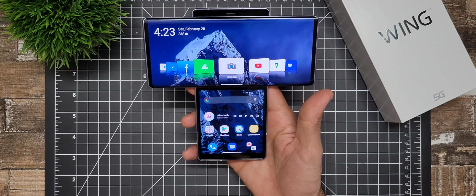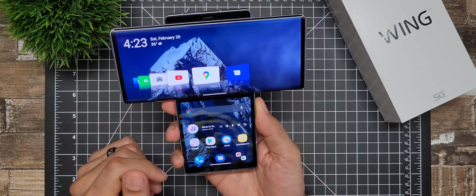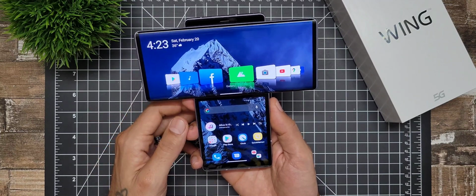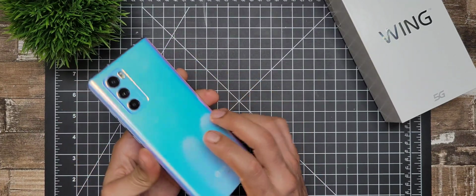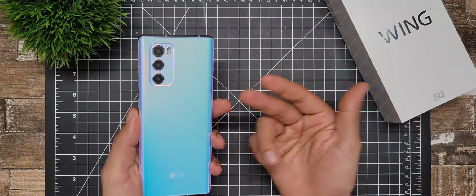Yeah, the LG Wing is definitely a very innovative phone from LG. Might be the last phone from them. As far as we could tell, they are dropping out of the smartphone industry, so this may very well be the last smartphone that LG releases. This and the LG Velvet, and then of course the V60 from last year.